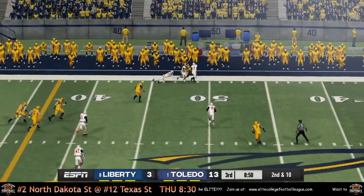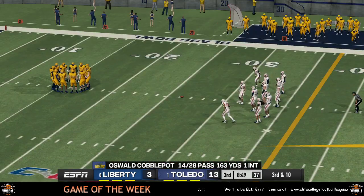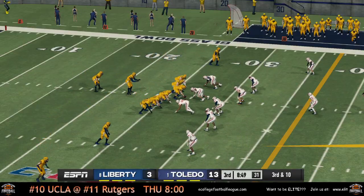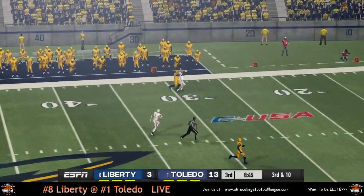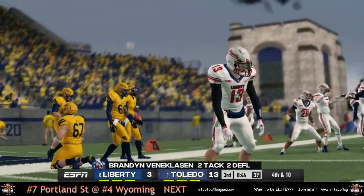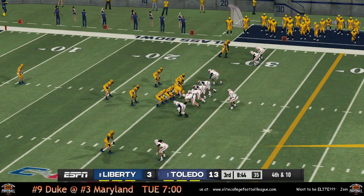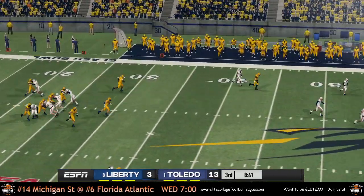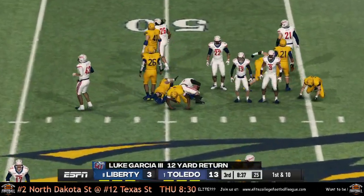He passes it. This one will fall incomplete. Going long. That close to being intercepted. Number 12, the intended receiver on the play. Fourth down. He makes it out to maybe the 49-yard line.